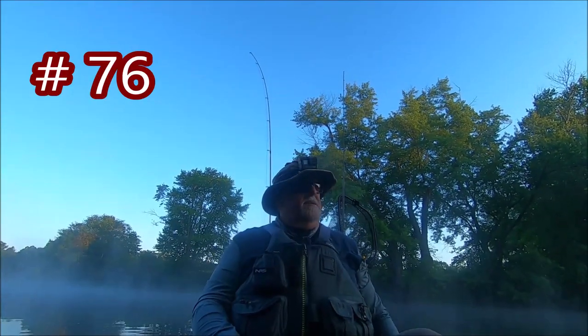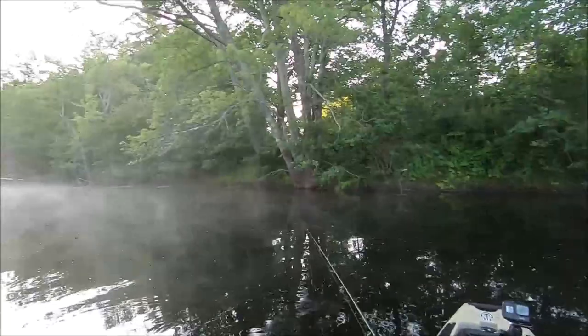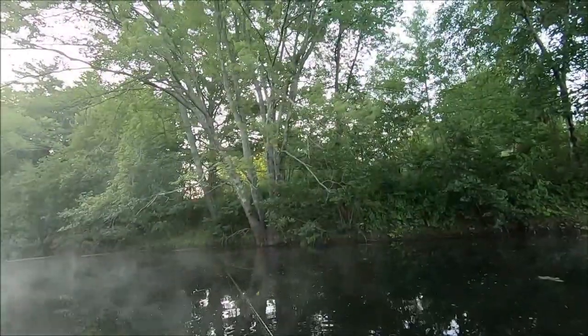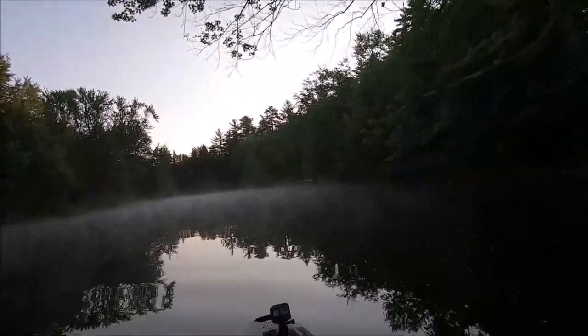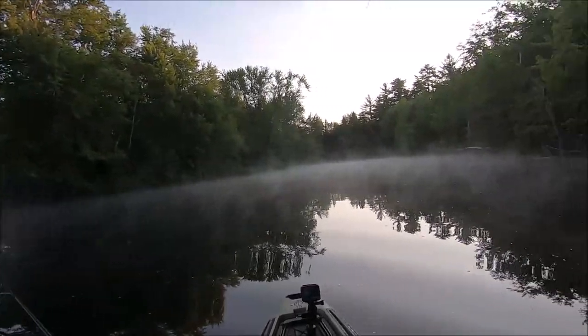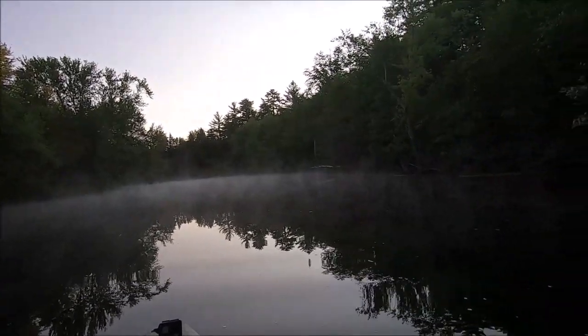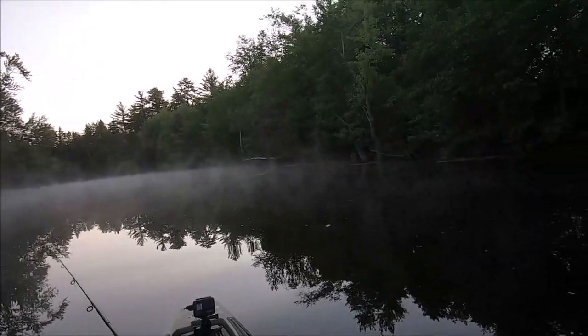That's 76. Hopefully we'll get some bigger ones. We've got a long way to go. I mean, we're only 100 yards from where we launched. We went up the river about 200 or 300 yards. Some good fishing all the way down this river.